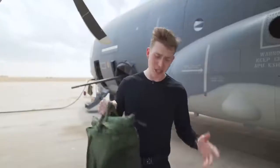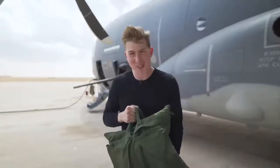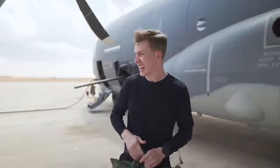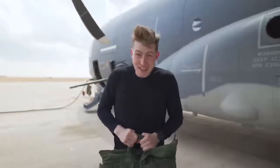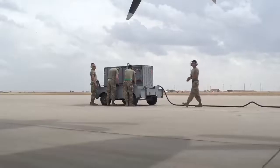All right, guys, we're about to load up here. I'll be honest, I'm feeling a little nervous. I know this isn't a fighter jet or a helicopter doing low levels, but I mean, the firepower on this thing is crazy, and the fact that I get to strap in and shoot it myself, it's gonna be exciting, but we'll just see how it goes. So can't wait to bring you guys along.